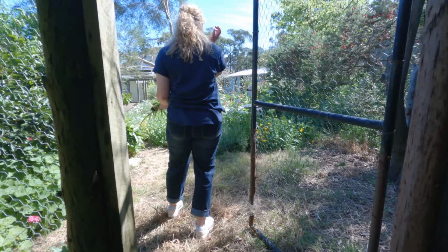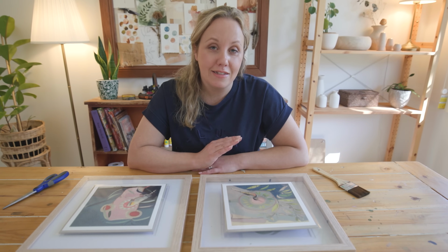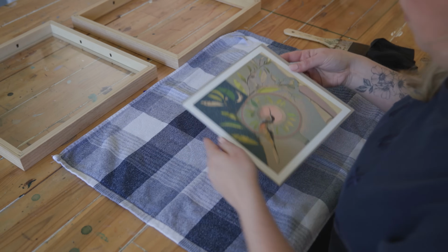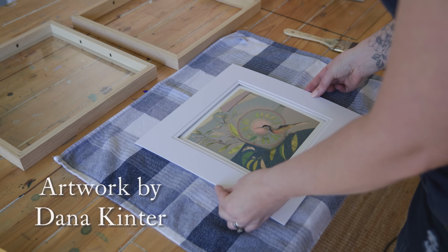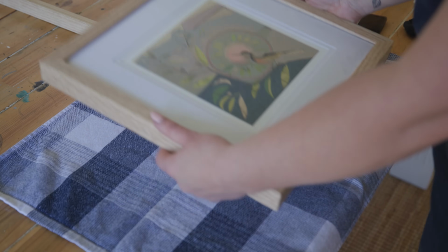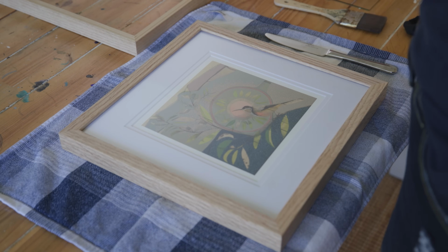I've just come in from the garden and it's getting really hot out there. It's amazing how hot it gets here in spring. So I've come inside and I have a little job that I've been wanting to do for a couple of months now. I have quite a lot of artwork that I've collected from artists that I love and I want to get some of it framed up and put around our office space here and also in my studio.